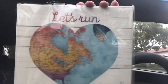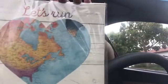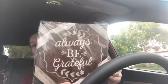And then I picked up some more of these little decor signs. So this one says Let's Run Away, and it's a heart with the map, like a globe map, and it has that distressing, that whole farmhouse look to it. So I thought I would go ahead and put together some of Chris and I's photos from our vacations and our adventures, and I thought that would go perfect in that little spot that I'm trying to create in our house. And then this one says Always Be Grateful, so I think I'm gonna put this in my dining room. I kind of have like a little gallery wall going on, so I'm gonna put that there.